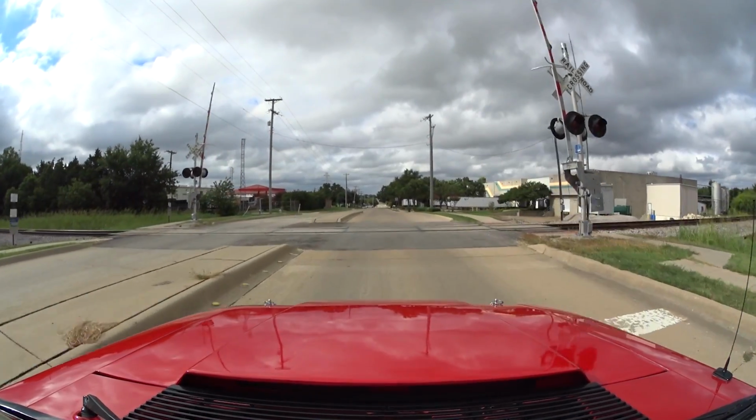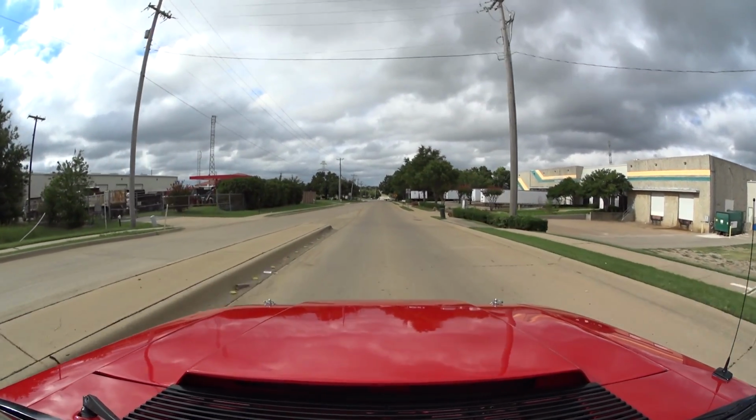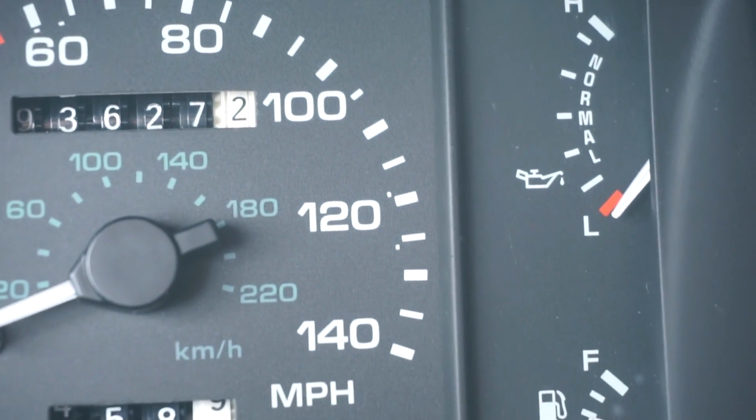The only upside to this car, get that railroad crossing again, is that you have 140 miles an hour on the speedo, whereas some of the 80s ones capped out at 85 because of that weird regulation that they had. They thought, you know what, people are going to slow down if there's only 85 miles an hour on the speedo. And how well did that work out? Probably not very well if you talk to the cops of the area.